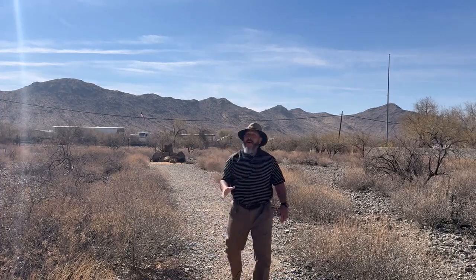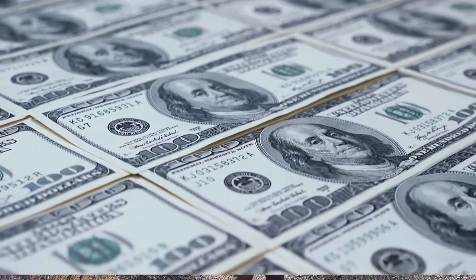Yeah, you may want to buy land in Phoenix, but you need to know these three things before you buy, or it literally could cost you thousands of dollars. All right, so let's go ahead and get into it.